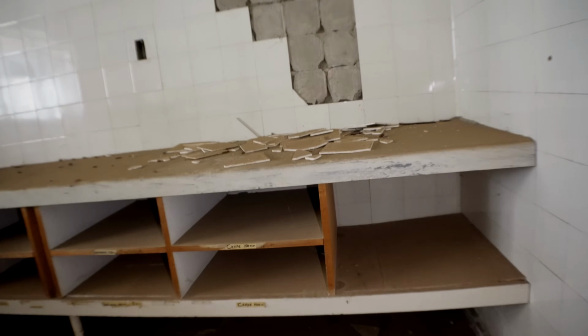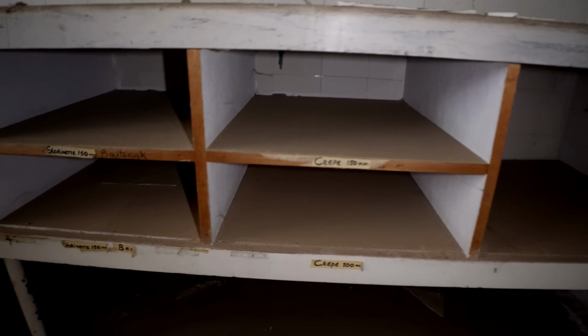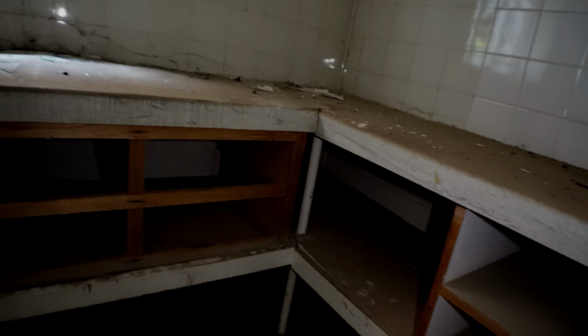This was a storage room for the theatreware and related equipment, right next to the major theatre. Today, only the ceiling attachments for the theatre lights and oxygen switches reveal what this place once was.